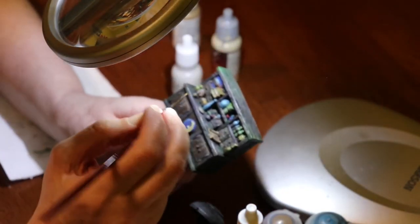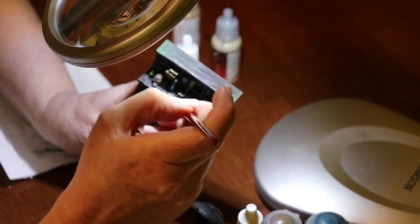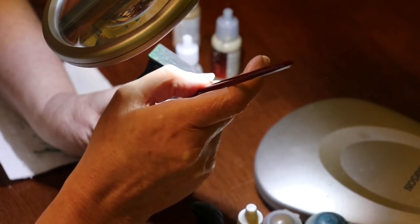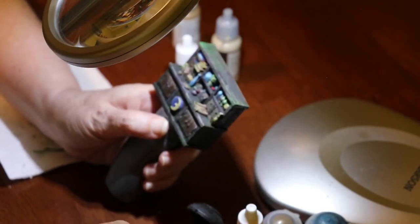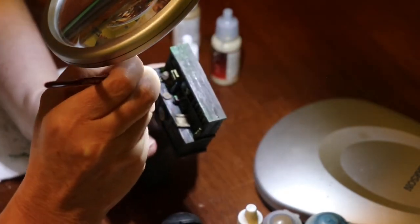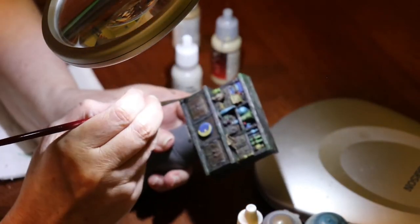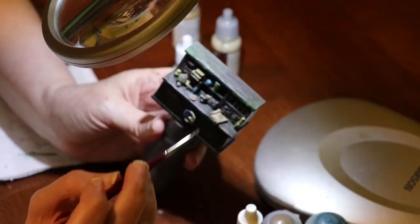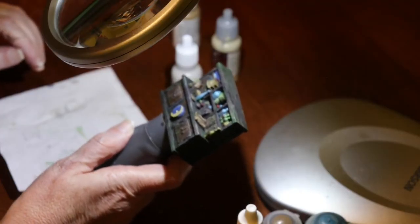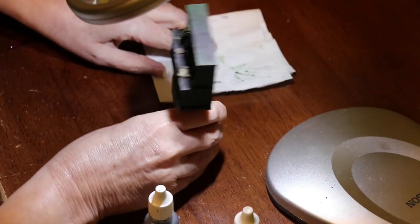Spots to touch up with some washes. I think I just got a little bit heavy-handed with the highlights, and also to help blend things in some. Happy with that. So now I'm going to see about doing these hinges and drawer pulls.